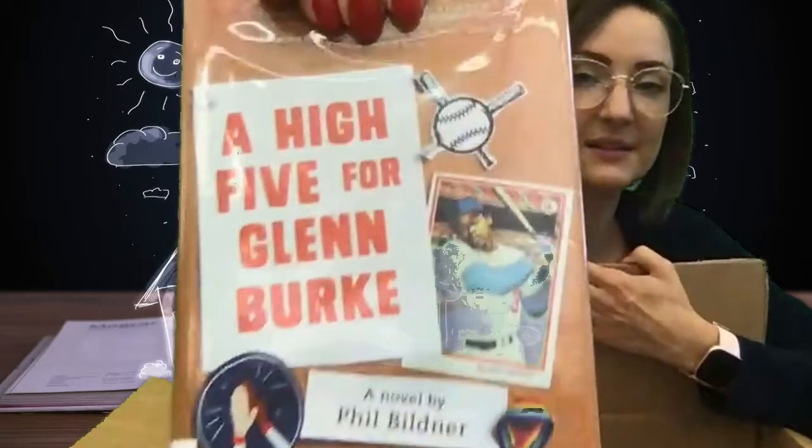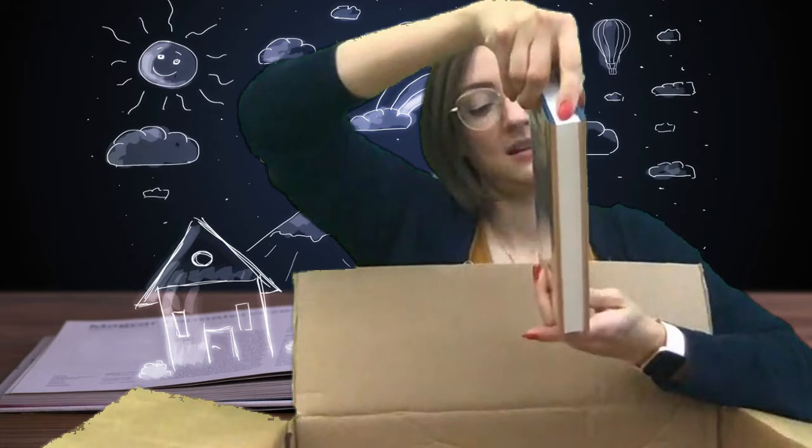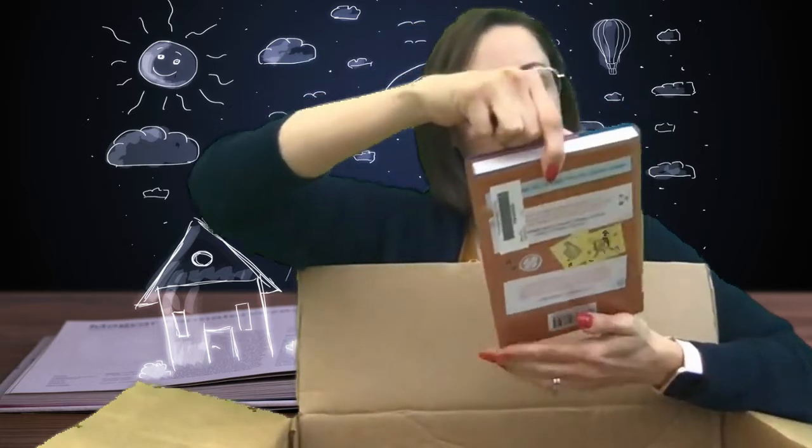All right, so here we have High Five, Glenn Burke, a home run of a middle grade novel, a crackerjack story about the love and acceptance that everyone deserves. Fires a fastball over the center of the plate and into the hearts of readers. There you go. And this is by Phil Bildner. All right, our next one is Magnificent Monster of Cedar Street by Lauren Oliver.